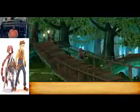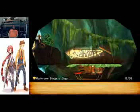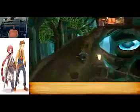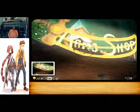I can't quite get a picture from here. Let's try zooming in from here. Mushroom burger sign. And then we have the Jurak's arm sign. And I think this up here... Nope, that's still Jurak's arm sign.